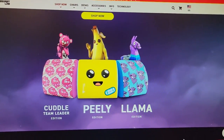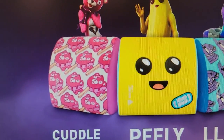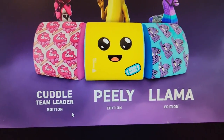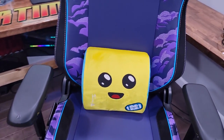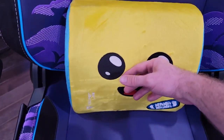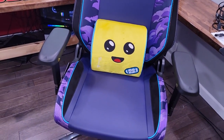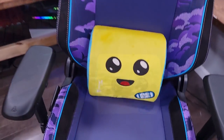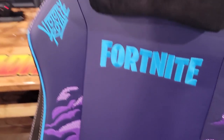So like I said, these lumbar pillows are sold separately, but you've got three choices. The Cuddle Team Leader looks pretty sweet. The one I chose, Peely, and then the Llama. So I would recommend these just because they are memory foam, and it does give you that extra additional lumbar support when you sit down. But to each their own, if you don't like that, you don't have to get it. So we're going to put that aside just so we can focus on everything else.